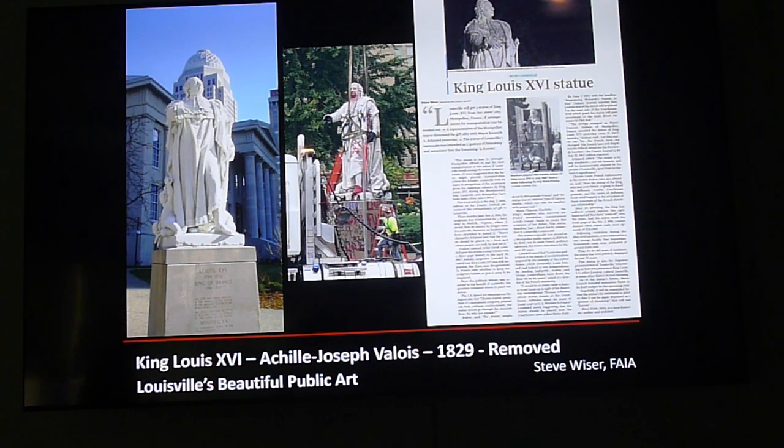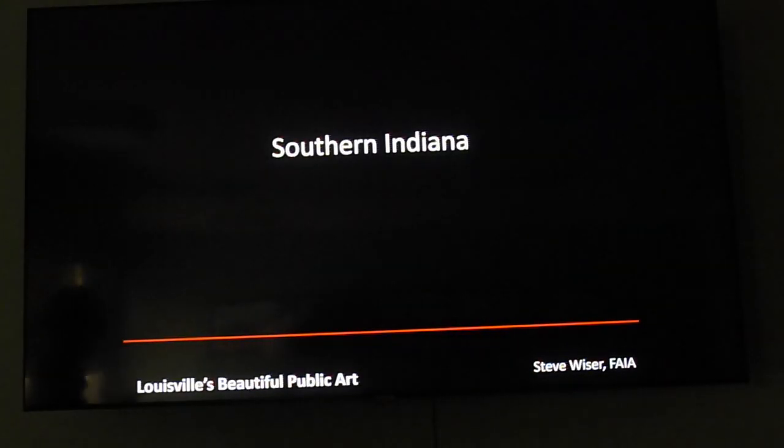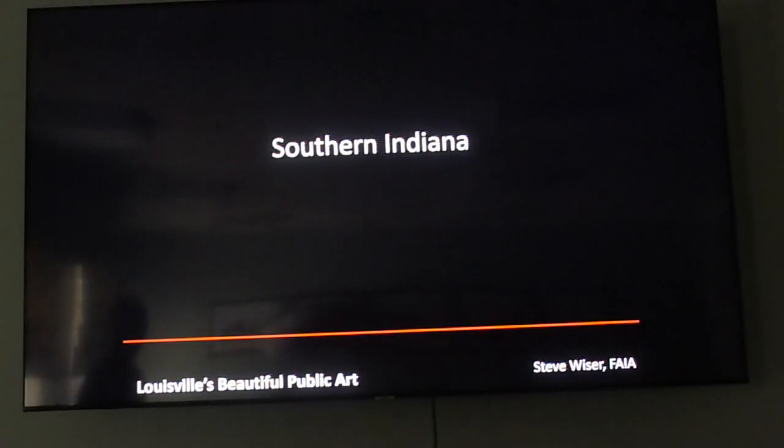It's our namesake. And it has a direct connection to King Louis XVI. His daughter commissioned that statue. So it's not like someone just made a statue like a statue of David down on West Main Street. This sculpture was created by King Louis XVI's daughter. So it's a direct connection to our namesake. We need to bring it back. Sorry for a little editorializing there on that.